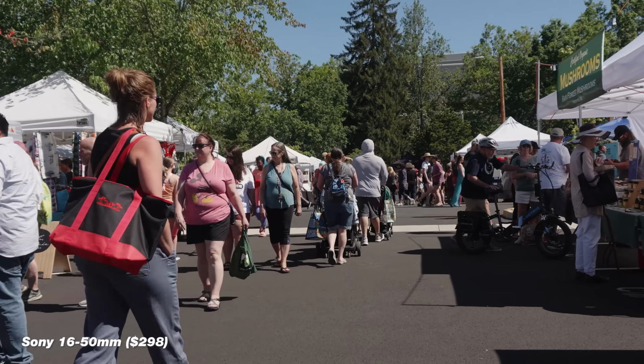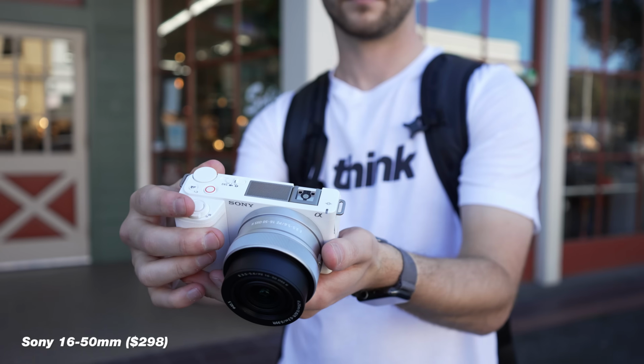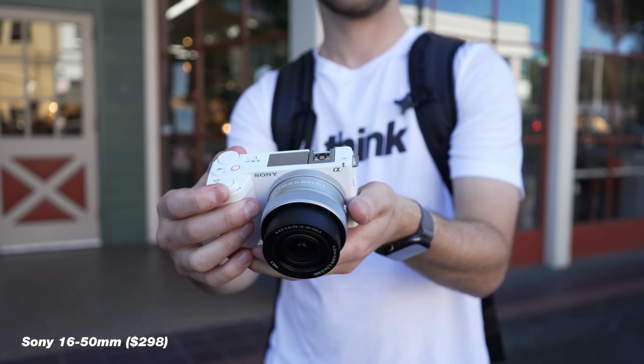This lens also has built-in lens stabilization. So that's going to be so nice for not having to turn on Active SteadyShot stabilization, which crops into your image. This lens has that built-in stabilization to get you those steady, smooth vlogging shots wherever you go. This is also the only lens on our list that features a power zoom function.